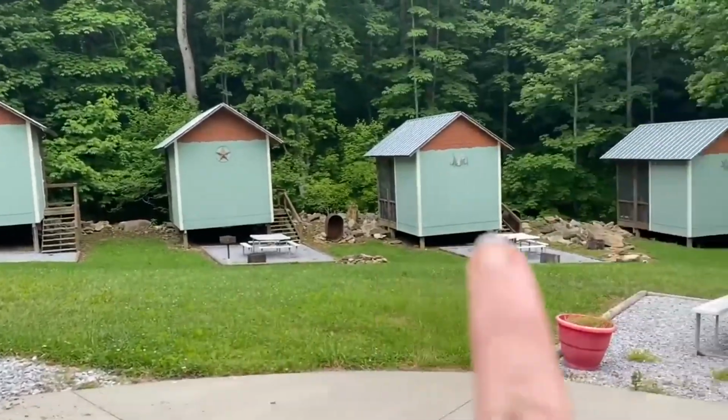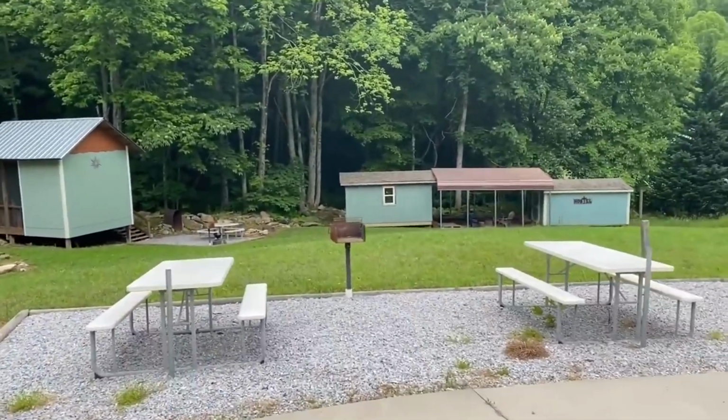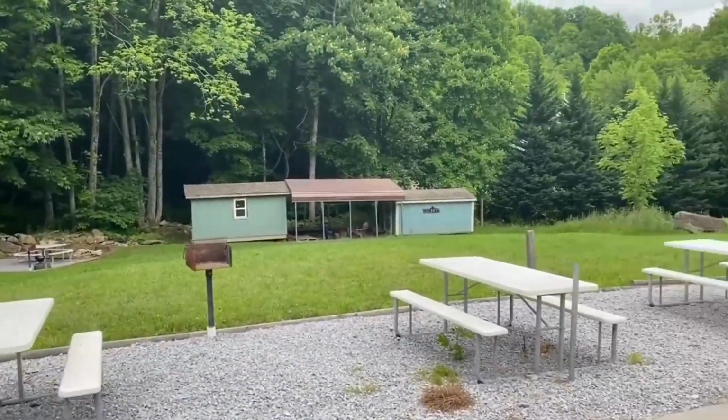So they do have a bunkhouse, but for me, when I was there, and what I would recommend to someone who wants to stay here, is they have private little cabins that are right on the creek, and they were so cute.